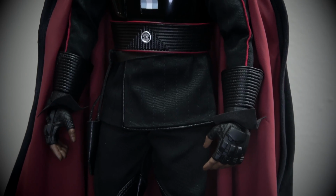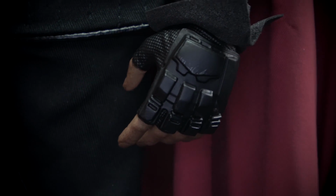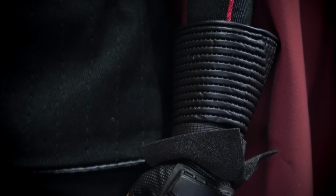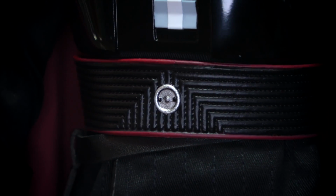And his gloves are kind of cool. I kind of like those gloves. Like, they're neat. I don't know what kind of gloves you call them, but the fingerless tactical gloves look awesome the way Hot Toys made them. A little bit of weathering paint, as you can see on that as well. These gauntlets are really big. But that's just show accurate. Can't complain about that.